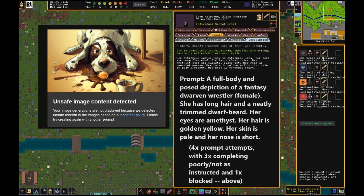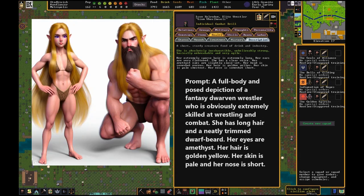And then after that, they gave me this. And we're going to cut to the next image. I would argue that's more... I would argue that's worse.